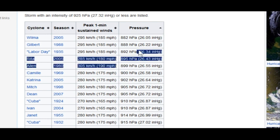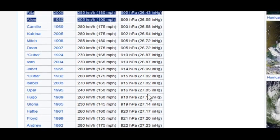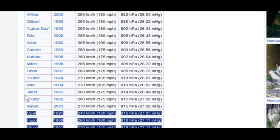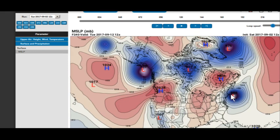So we're looking at about 5 storms here that went under 900 millibars. So if we actually got down to 920, 919, we would be kind of in this range right here, about as strong as Hugo, possibly stronger than Andrew, and kind of bracketed there by Ivan, 2004, and Dean. So got quite a storm. And European model bringing that just grazing the east coast here.